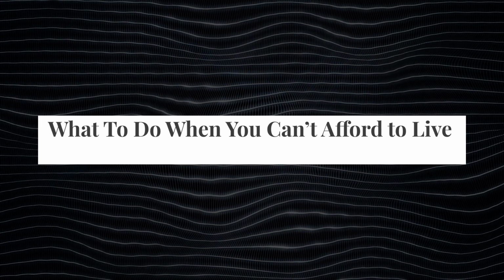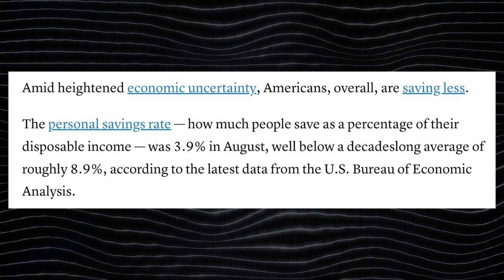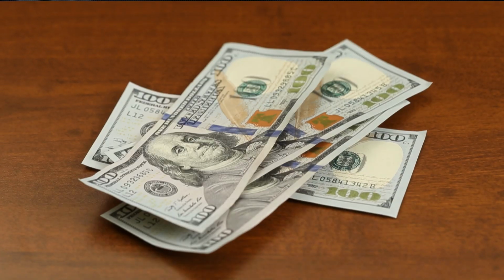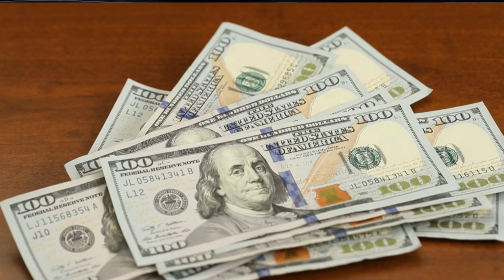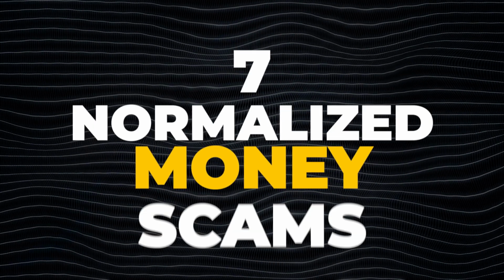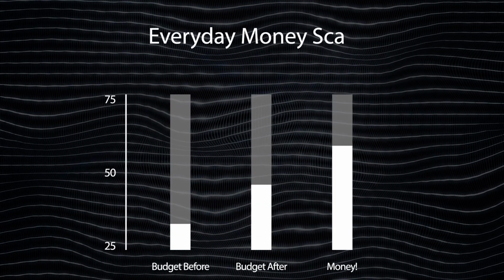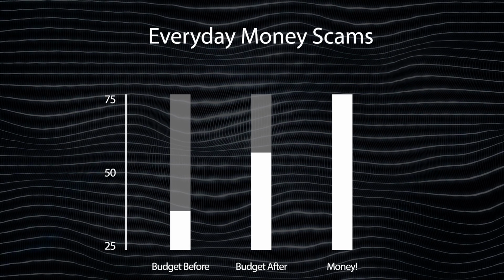Times are tough, and saving a percentage of your paycheck every month is becoming increasingly unsustainable. What if I told you there's a way to save money every month without impacting your quality of life or spending power? Throughout my decade-long career as a qualified accountant, I've discovered 7 normalized everyday money scams that you're likely falling for, that are killing your budget, and in this video I'm going to share them all as well as how to avoid them going forward.